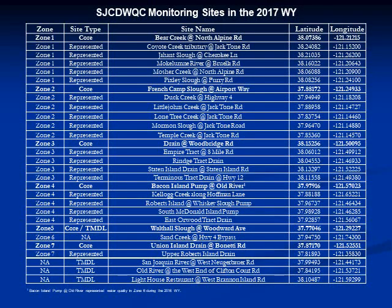These are all the sites that we actually test at. As you can see, there's quite a few. We have our core sites, and within those core sites we have all of the representative monitoring sites. So if you look at French Camp Slough here, within the French Camp Slough area, we also monitor Duck Creek, Little Johns Creek, Lone Tree Creek, Mormon Slough, and Temple Creek.